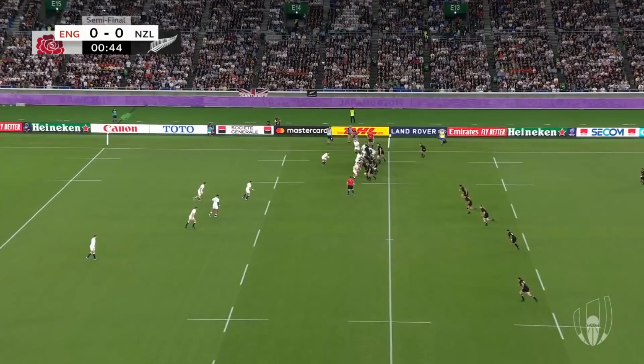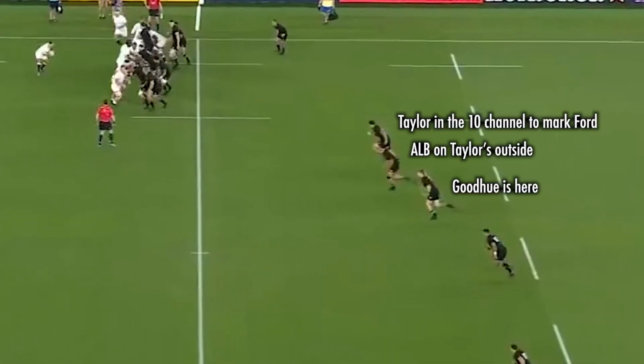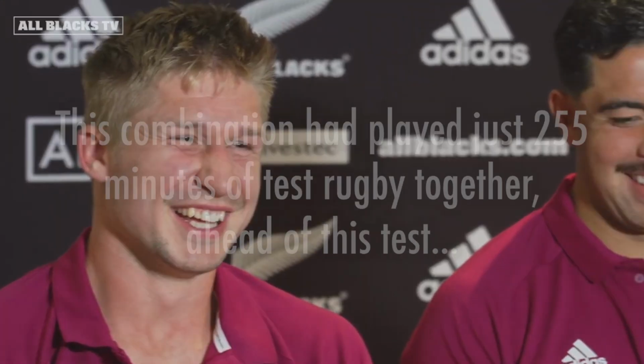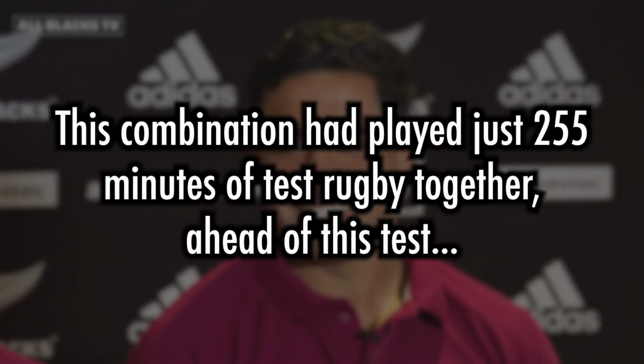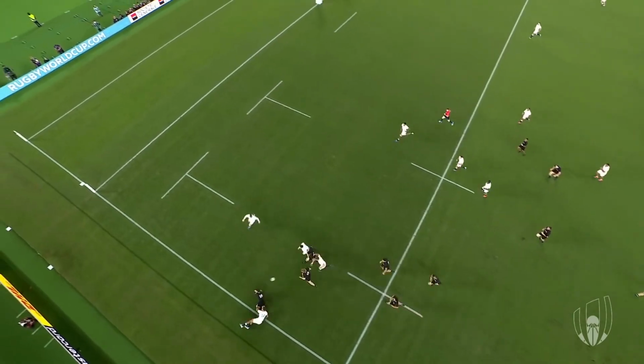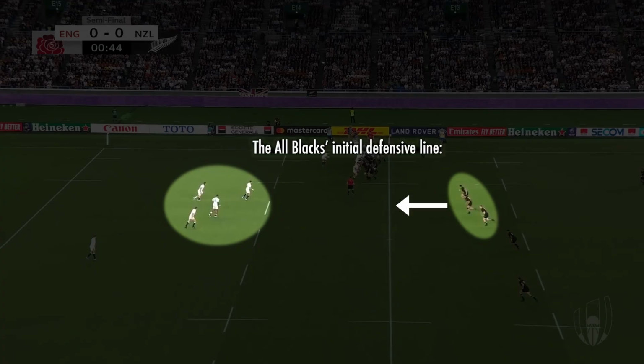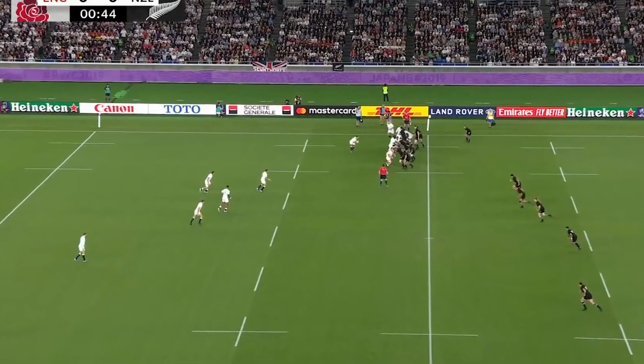The nearest All Black in the main defensive line to the scrum is Cody Taylor at hooker, who had a very inexperienced midfield combo of Leonard Brown and Goodhue on his outside. This midfield combination had played just 255 minutes of test rugby together ahead of this test, so were already indecisive to begin with. England have set the predecessor of the centre field scrum attack in front of this inexperienced midfield combination, with their first 3 backs shaped like a pod.